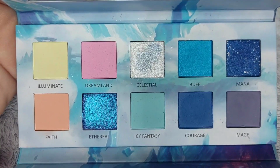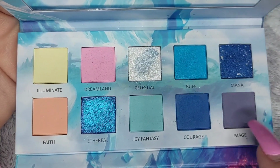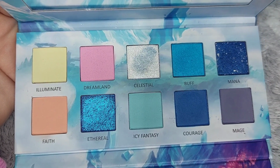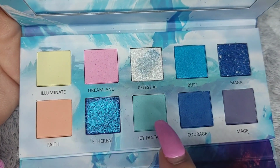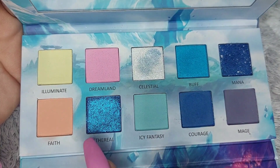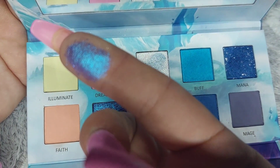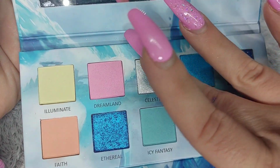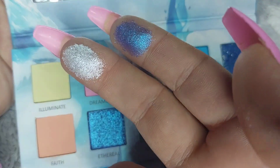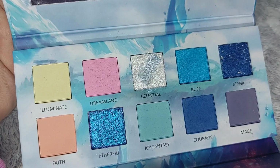I did do a review on this, and at first I was obsessed with it. This right here was the only dud, but now it does take quite a bit to build these up. And this shade is just really, really pretty. But do I really need to keep it for that shade? I do like this shade too, but this one is really crumbly. I'm going to put this in the maybe pile.